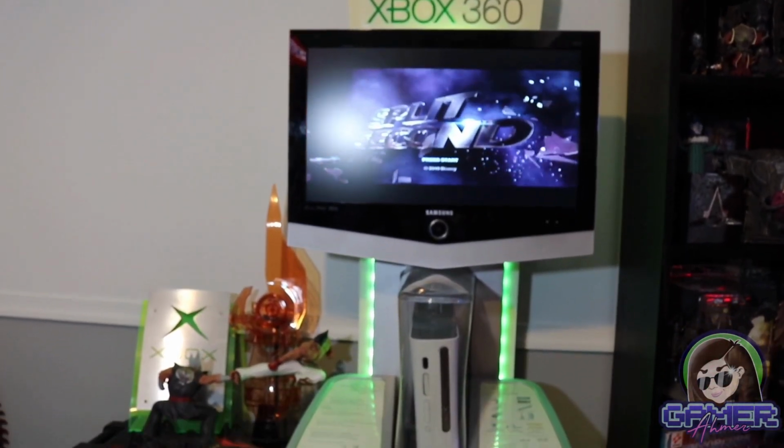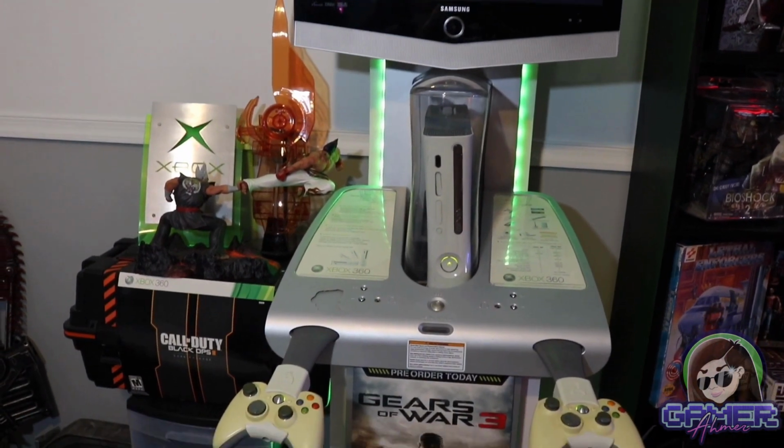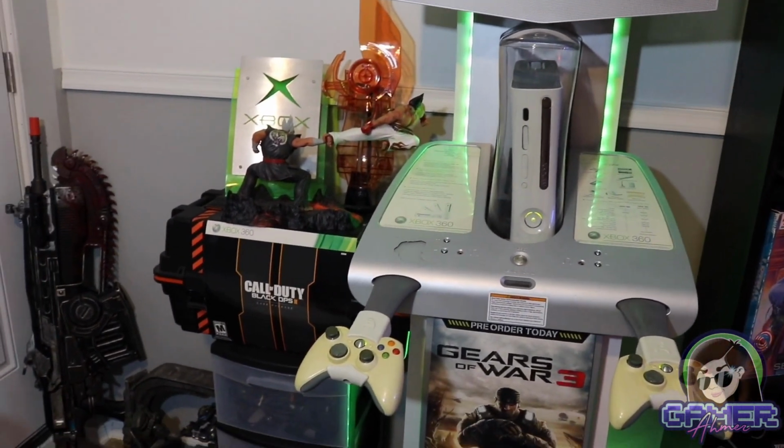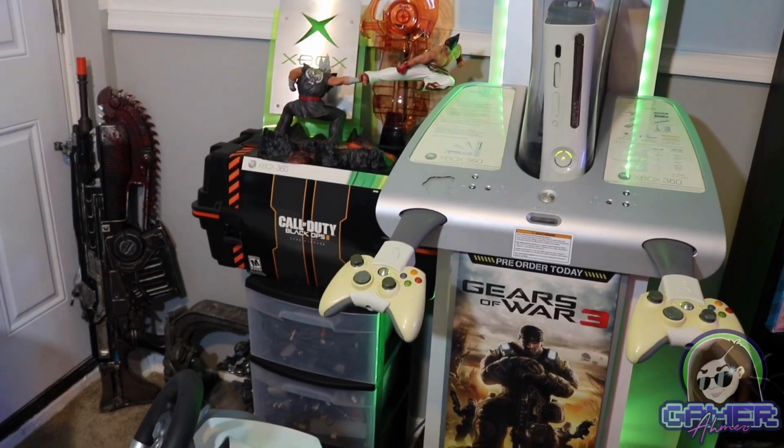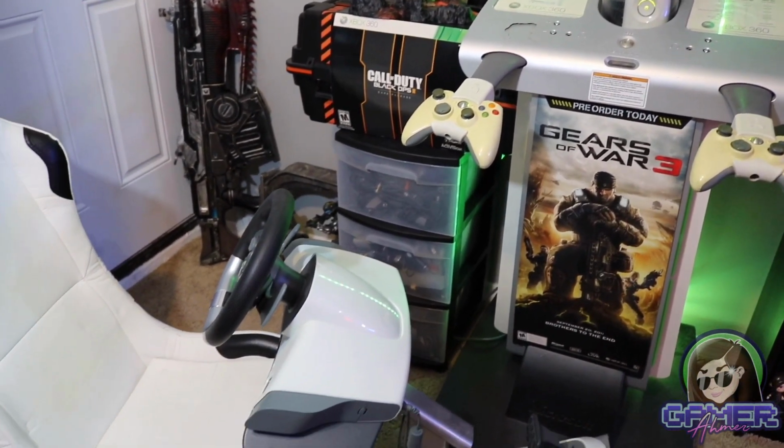So I had this Xbox 360 kiosk, but it was pretty much gutted. I recently added the television, this console cover, and these LED lights to make this kiosk fully functional. So I was pretty excited about that.